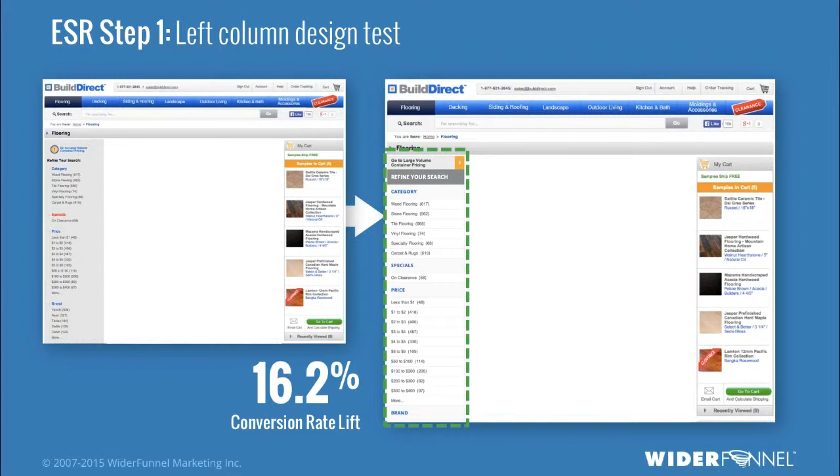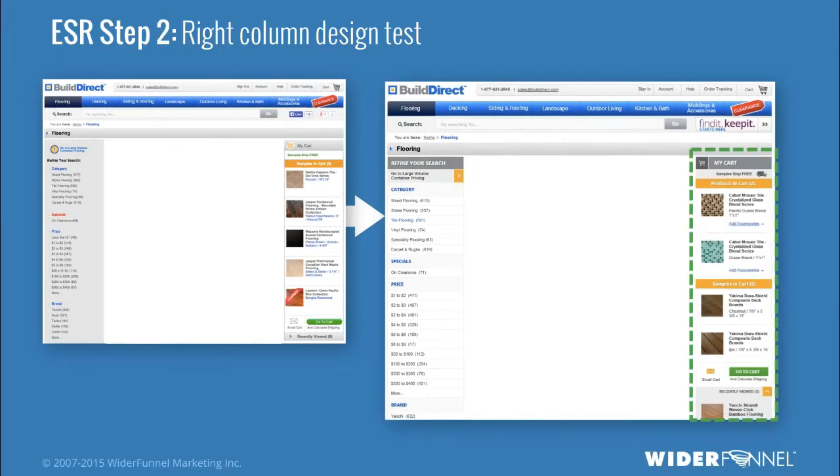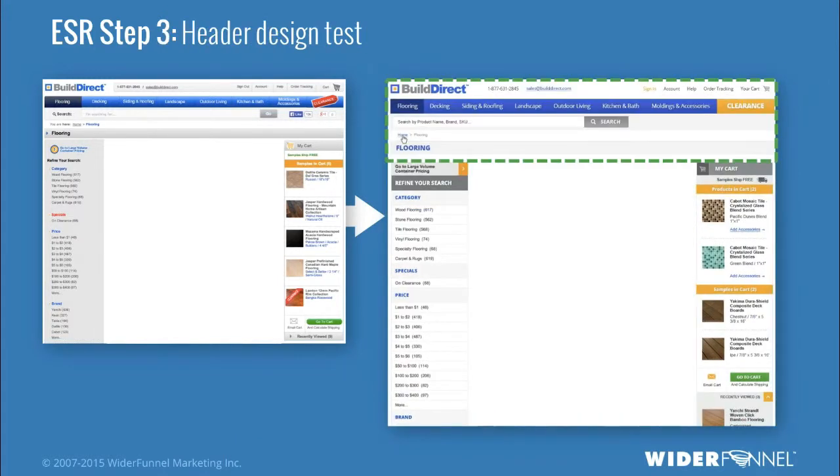So if someone asks you, does design matter? Well, yeah, this is a direct example of how important design and user experience is in the shopping experience. And then moving on to the right column, and then the header, navigation, site-wide, all of these elements individually contributed to a new design aesthetic that increased their sales for the company.